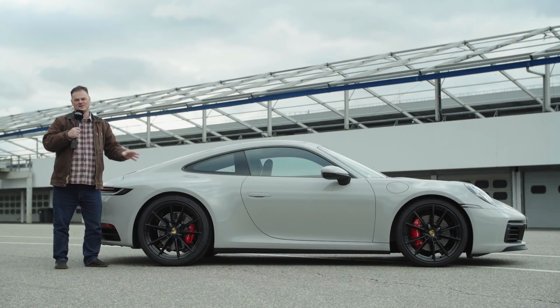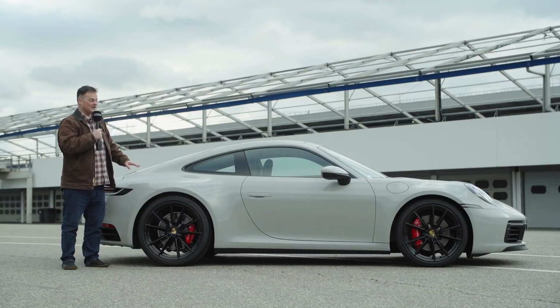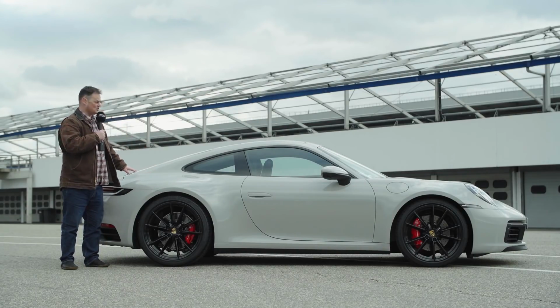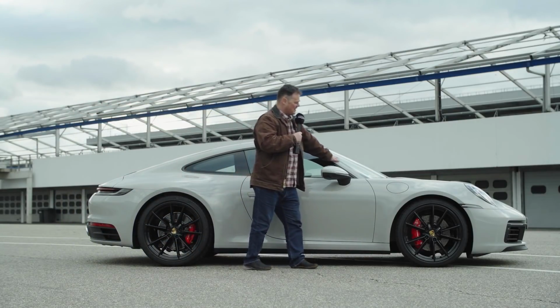Now, obviously, sports cars are always going to divide opinion massively, and you're either going to be a fan of the 911 or you're not. But I put this to you, even if you're not, even if this is not your car of choice, just look at that sweeping roofline.